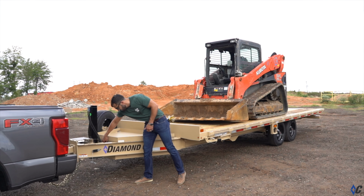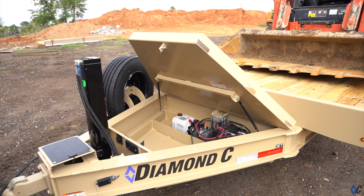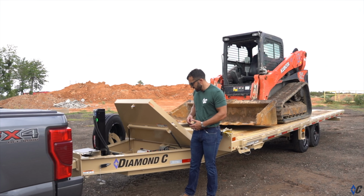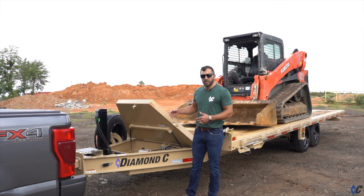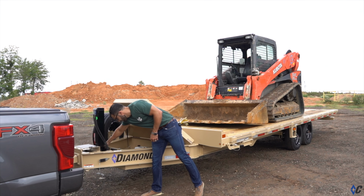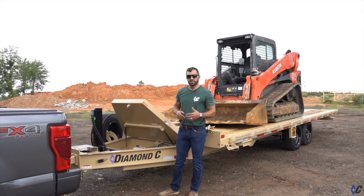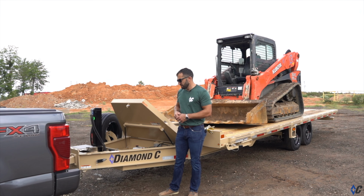It doubles as a massive amount of storage space inside for chains and binders, things that need to be locked and secured out of the way. This area also houses the battery and pump that runs the bed of the trailer, and it also has a 5-amp charger built in so that when the trailer is stowed, say at your shop or at your house, you can keep it plugged in and keep the battery hot.